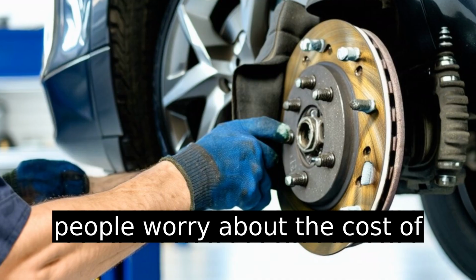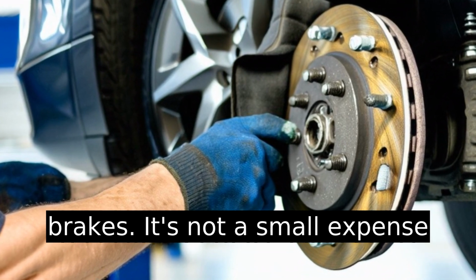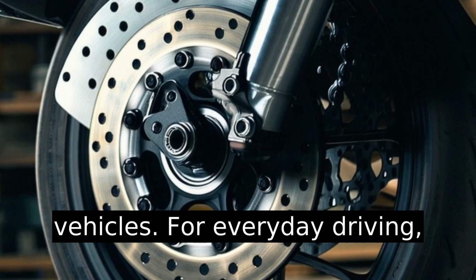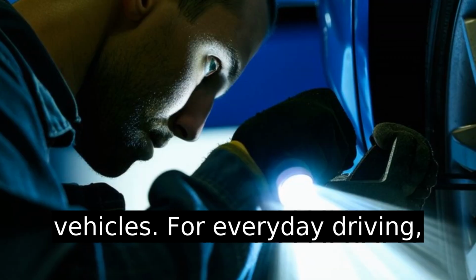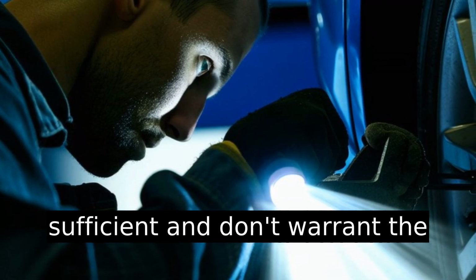Some people worry about the cost of converting drum brakes to disc brakes. It's not a small expense and may not be necessary for all vehicles. For everyday driving, many find that drum brakes are sufficient and don't warrant the upgrade.